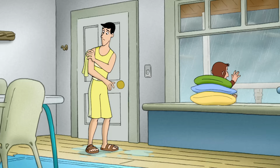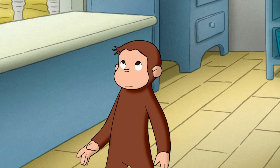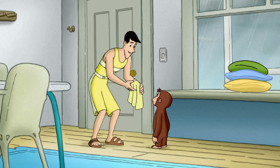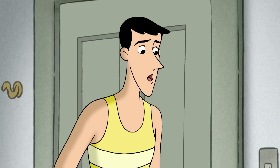George thought it would be fun to sit inside a cozy house and watch a storm with the man and... Yorbo. George, you can't go outside when there's thunder and lightning. Oh, Yorbo is out there. Don't worry. He'll get wet, but we'll clean and dry him before he has time to rust. As soon as the storm quiets down, we'll go get him.